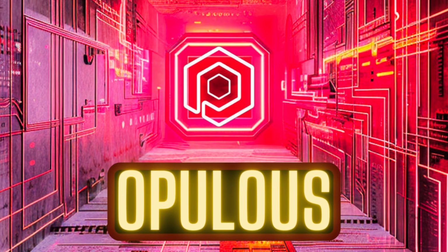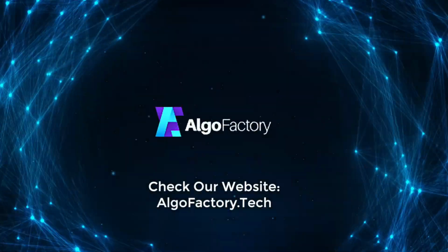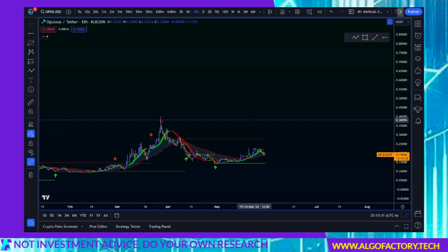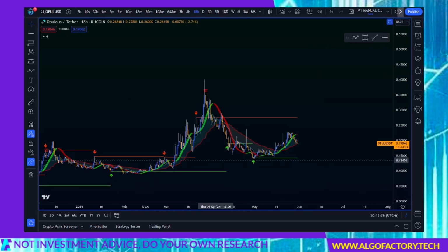Great coin, had a great run so far. We're going to dig into the coin a little bit on its website and some of its blogs and information, and we're going to start in the charts right now. Okay, so Opulous right now sitting at 19 cents, had a great move in March.